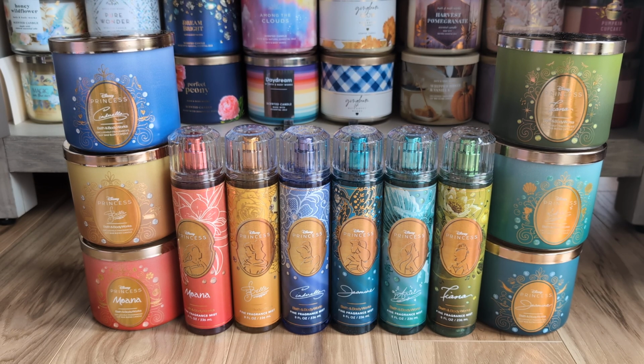The Disney Princess Bath & Body Works collaboration is now out. Things are flying off the shelf. If you got some, good on you, because from what I've heard, it's been very hard to get your hands on them, especially the accessories. But anyway, we have some older princesses and some newer princesses. We have Moana, Belle, Cinderella, Jasmine, Ariel, and Tiana.